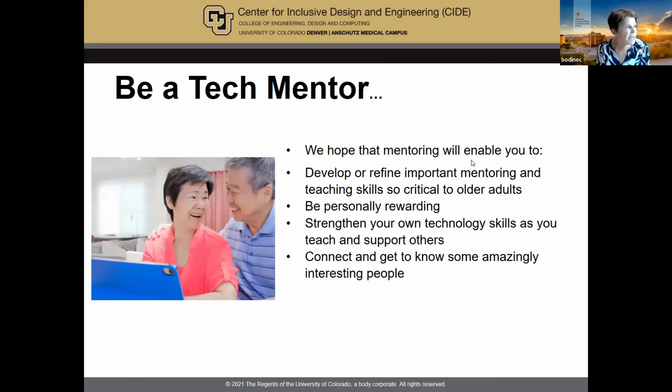And then I will go back to our training. And so what do we hope for you? We hope that mentoring allows you to refine your skill sets, to learn a lot about how to make technology work for older adults, to have that experience be personally rewarding to you, so that it's really useful, and for you to connect and get to know some amazingly interesting people.